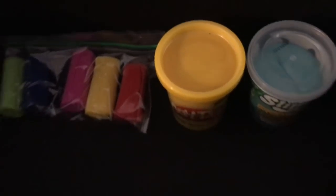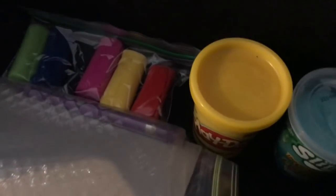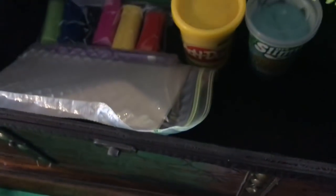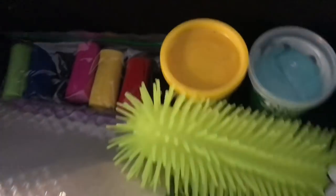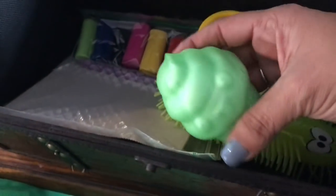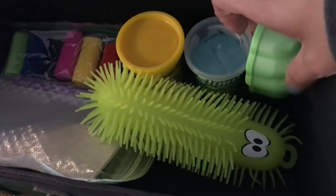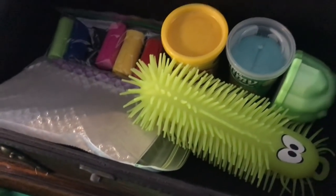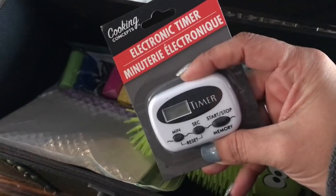Now I have some scented pens and some paper in case he wants to doodle, if that's what he feels like doing during his time. So I'll just put that in there as well. Here is his weird squishy worm koozie thing. And here is a fruit scented slime, and most importantly, the timer that we need to set up.